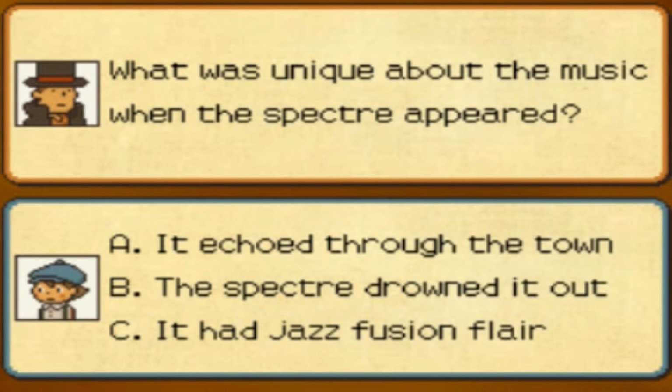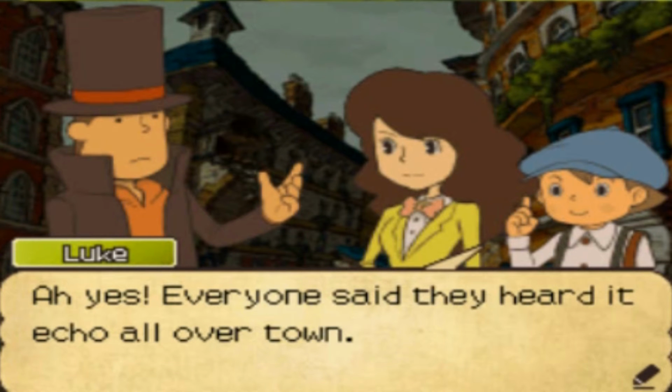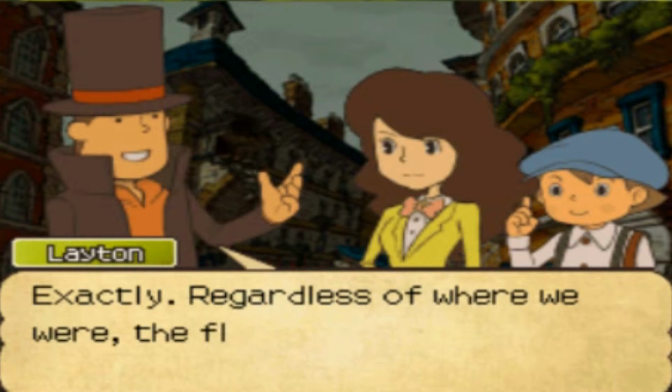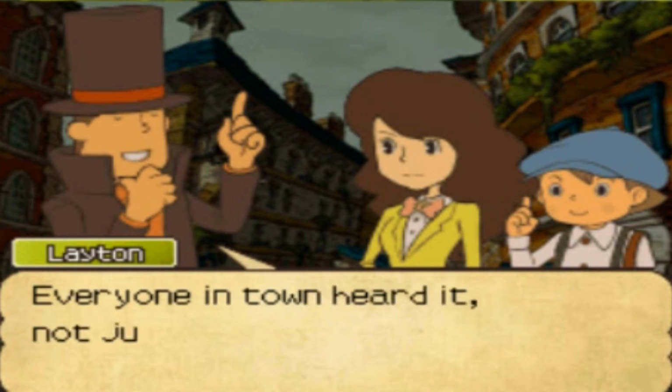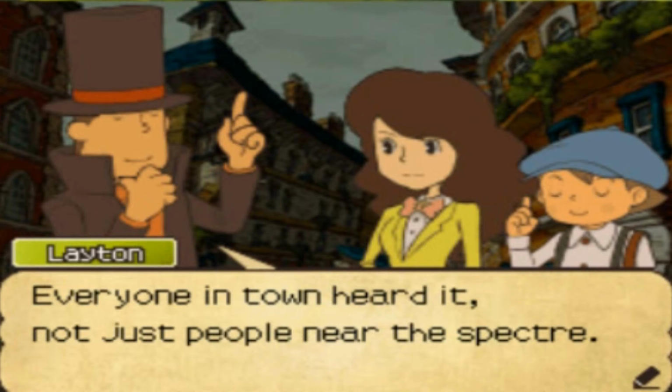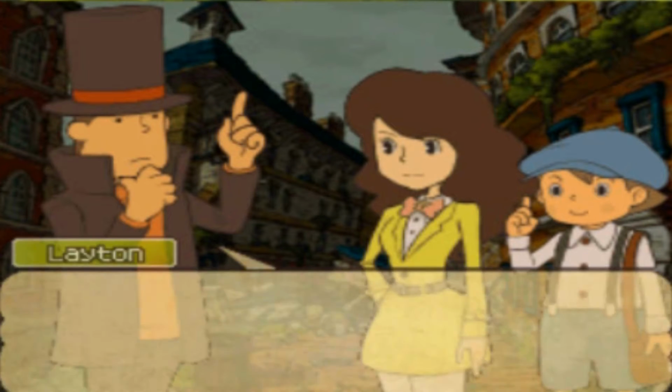It echoed through the town, the Spectre drowned it out, it had jazz fusion flair. What was unique about the music when the Spectre appeared? That it echoed throughout the town, right? Because that's the whole reason why we're doing this puzzle, right? Yes, everyone said they heard it echo all over town. Exactly. Regardless of where we were, the flute's echoes were still clearly audible. Everyone in town heard it, not just people near the Spectre. Is there anything that could carry sound through Miss Tollery? Anything you can think of?